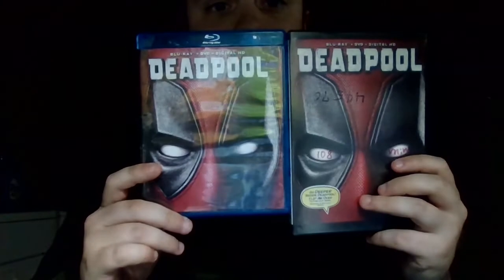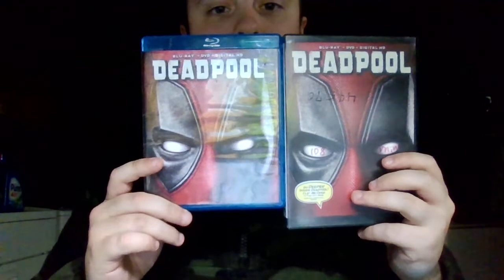Then we have the DVD and the Blu-ray for Deadpool. You'll notice they both say Blu-ray DVD, but only the one in the Blu-ray case has the Blu-ray. So then I'm including a couple of X-Men shows in this with Gifted and Legion. Then we have a variety of Logan films.